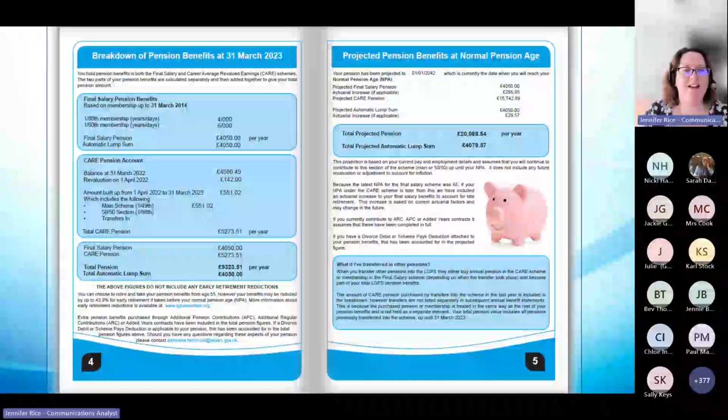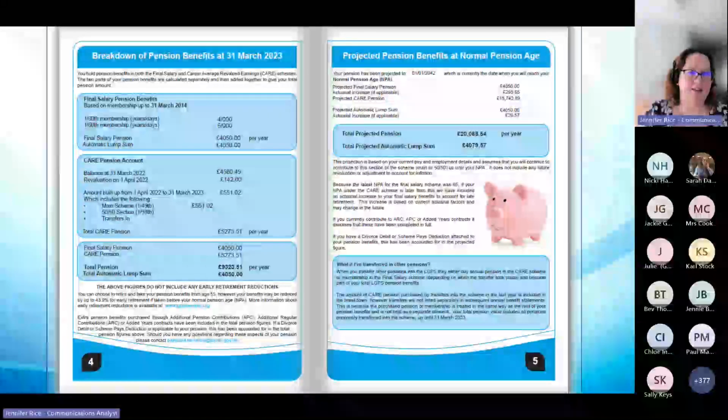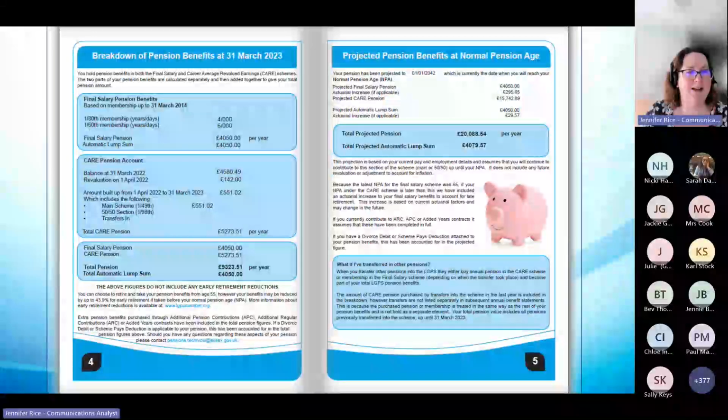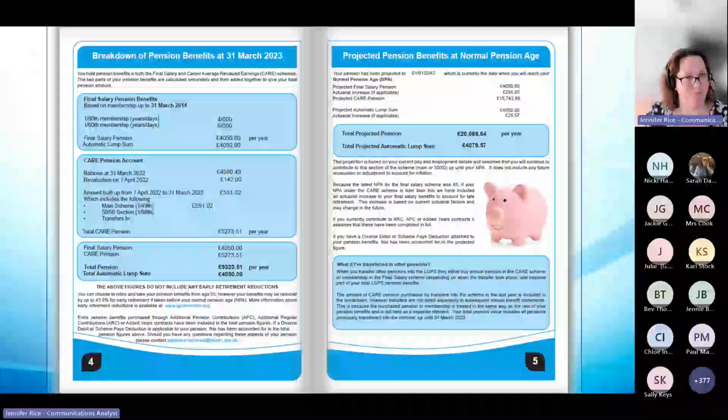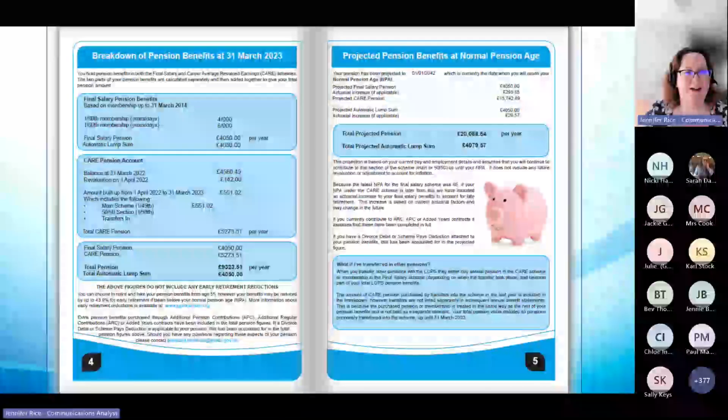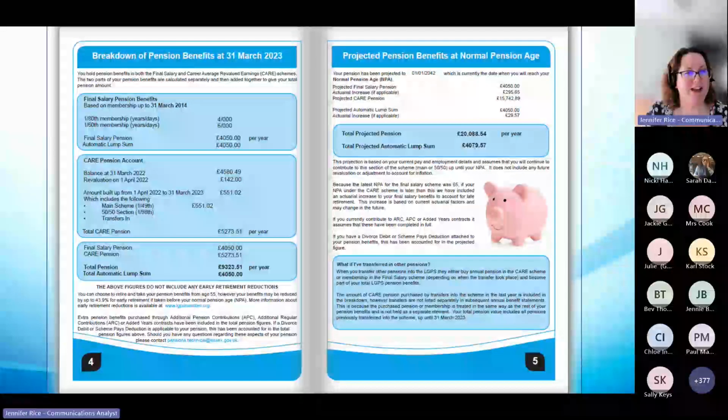So once we've calculated each section of your pension and we've got the totals, we add them together. So it's worth noting you cannot take each element of your pension separately. It all has to be paid at the same time. So that includes your lump sum. You can't take a tax-free lump sum in advance of your pension. You have to have it all brought into payment at the same point. So that's how you read how your pension has grown in the year.